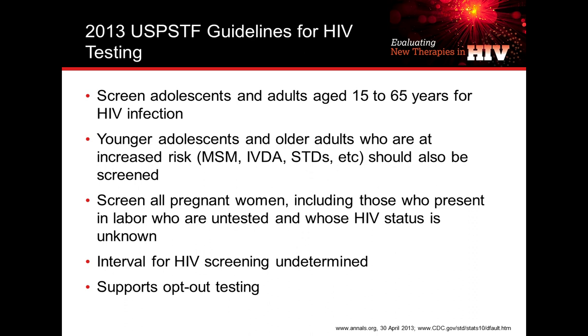How often we should rescreen is something that hasn't really been determined, and that's when it does get a little bit more into risk factors. For certain individuals, screening every 3 months, every 6 months, once a year may be appropriate. Other individuals should be screened maybe just once. The idea is getting away from focusing just on targeted screening and just making it available to all individuals.